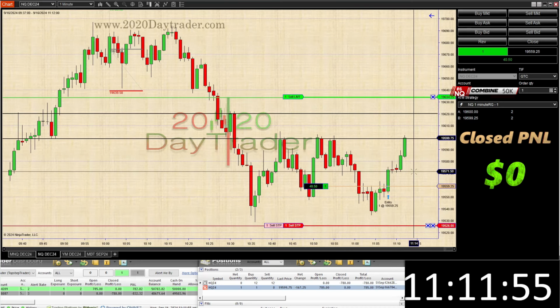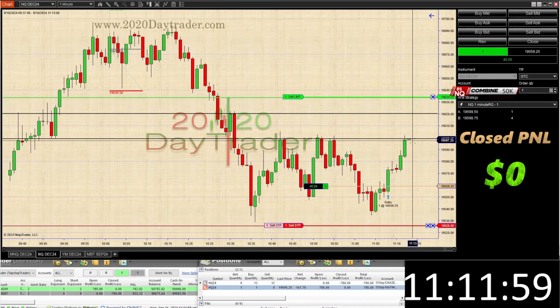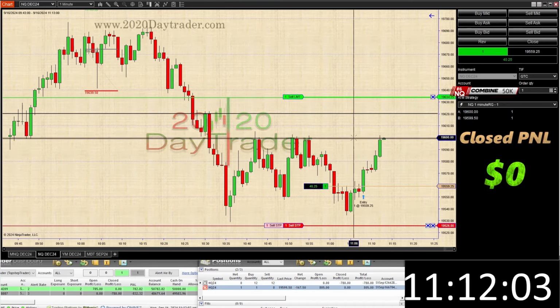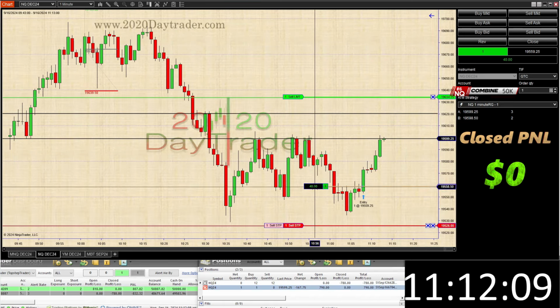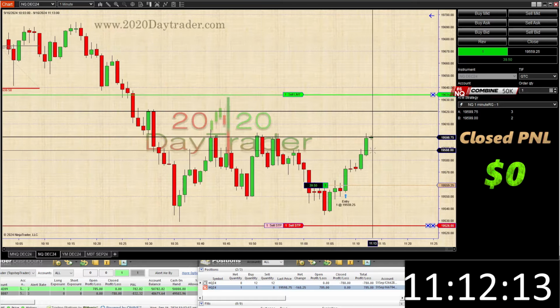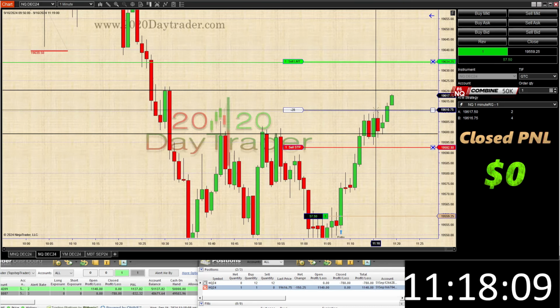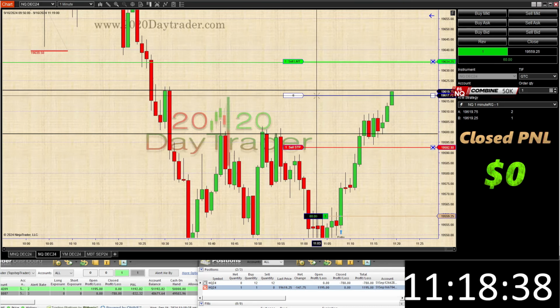Okay, moved up into this zone. Yeah, I wish I would have added to my order. If we had 2 contracts right now, I'd be looking to pop out. All right, now let's see what happens, though. And, I mean, this has been really tough. It's hitting it again. The more times it hits it, the more likely it is to break, right? But at the same time, it's clearly that pocket I showed you earlier. Struggling to get through. Okay, getting through.